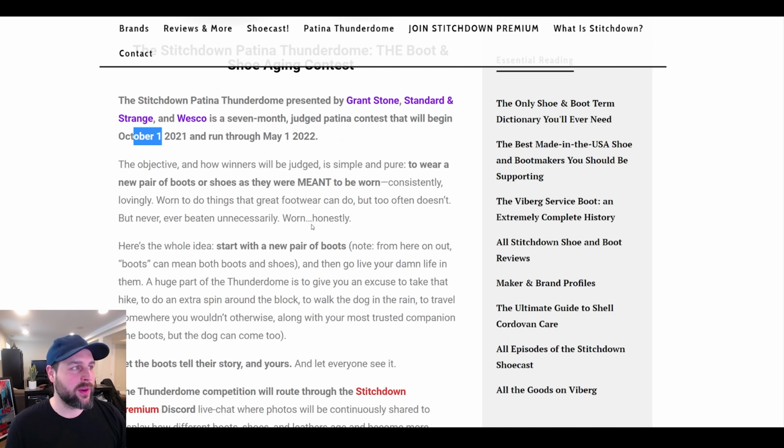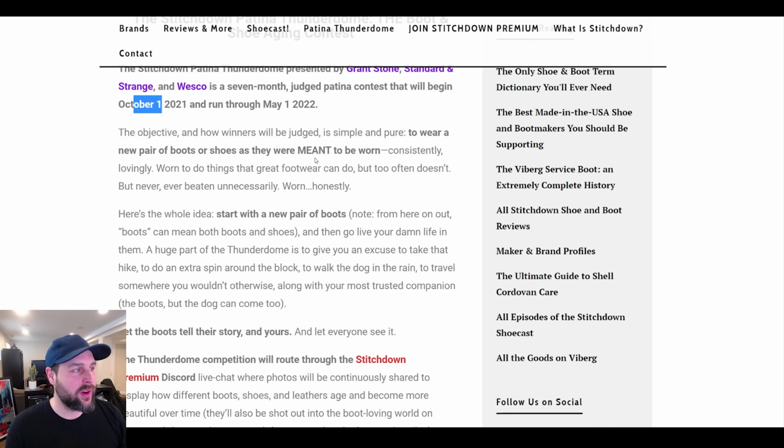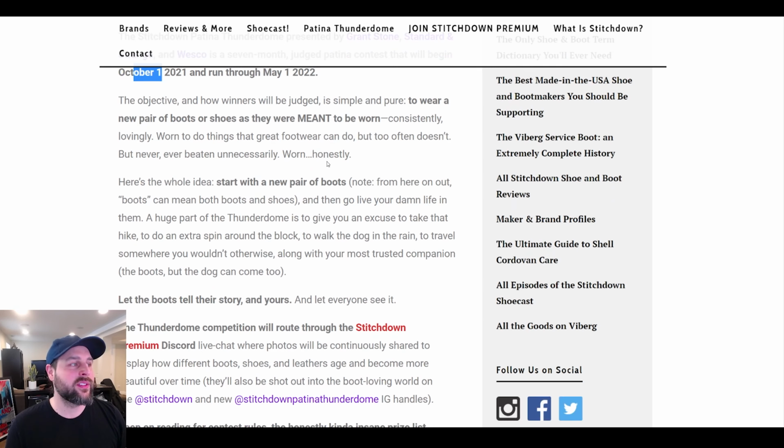Let's read here from Stitchdown what the idea here is, and it says: The objective and how winners will be judged is simple and pure: to wear a new pair of boots or shoes as they were meant to be worn, to do things that great footwear can do but too often doesn't, but never ever beaten unnecessarily. Worn honestly.